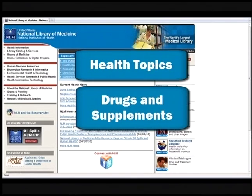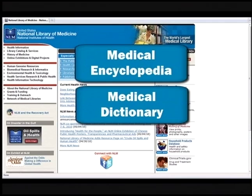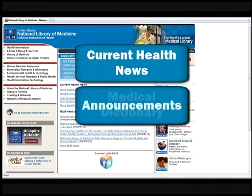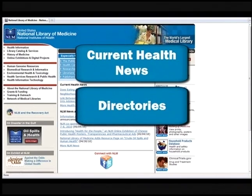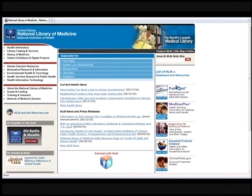You will also find things like a medical encyclopedia, medical dictionary, current health news and announcements, and directories to help you find doctors, dentists, and hospitals. And these are just a few of the things available for the public. Wow, this looks like a lot of stuff. What's right for me? Well, like I said earlier, the National Library of Medicine has something for everyone. But let's focus on your needs.